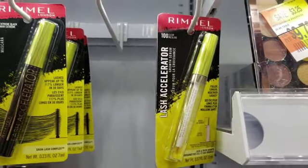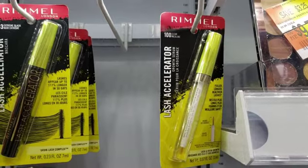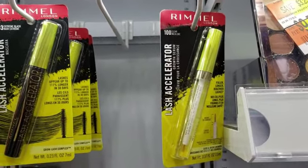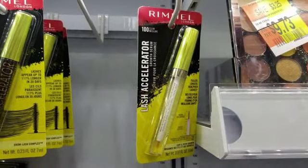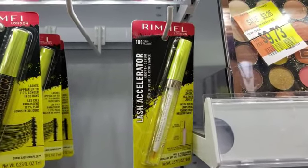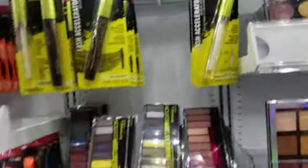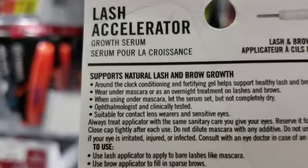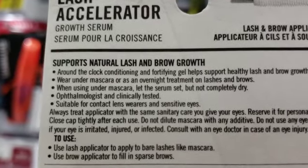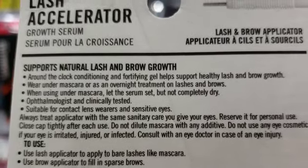So we're actually gonna try this and see if it works on coupons.com. I will let you guys know if this works. And Ibotta's gonna give us a dollar back up to $5. I wish I had more coupons. I'd literally buy a few more. So this is to help support healthy lash and brow growth. So we're definitely gonna get this for the brow.